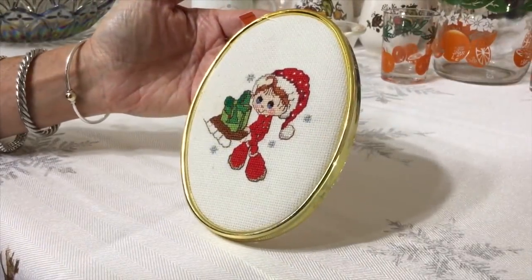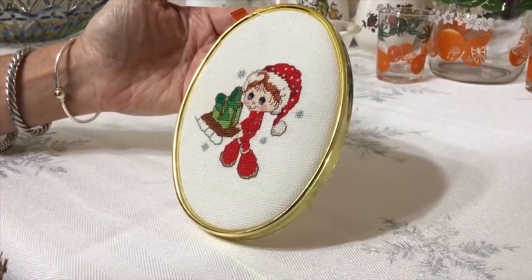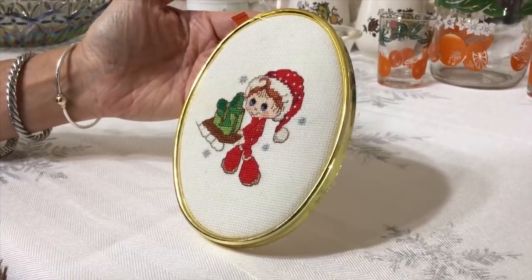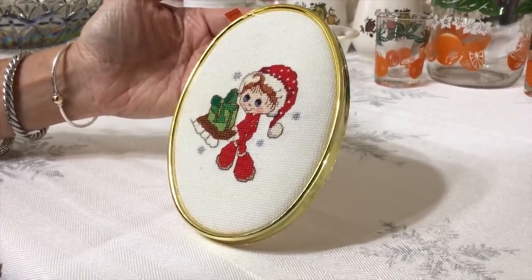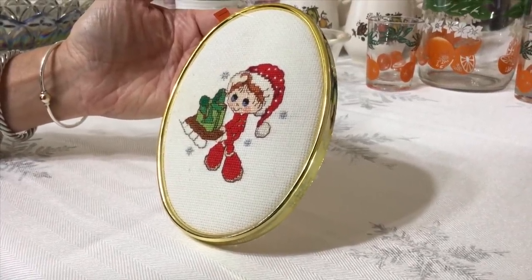Pawsitive Thrift Store had all Christmas items 50% off. I didn't really see a lot there that was vintage, but I did kind of fall in love with this cross stitch or needlepoint little piece here. So I picked that up for 50 cents and I'm just gonna hang it up on my wall.